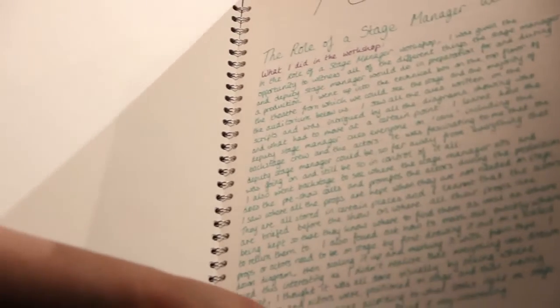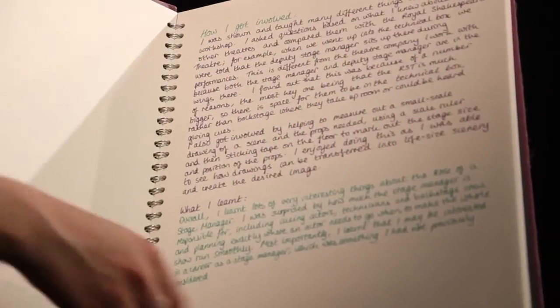Hi, I'm Joan. This is my bronze portfolio, which I did on work experience at the Royal Shakespeare Company. I focused on technical theatre and most of it's written. So for part A, I recorded the role of stage manager after a workshop where we learned about stage management. Most of my information was written, and I included the handouts I was given during the process.